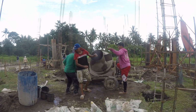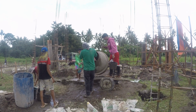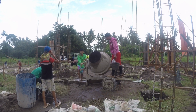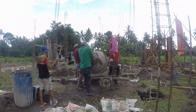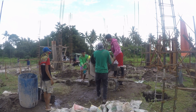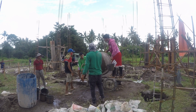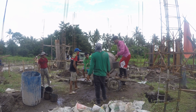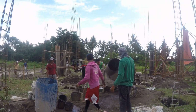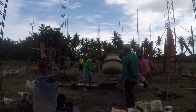1, 2. And it looks like they're taking a third one. So this mix is 1, 3, 3, which is not as solid. It's basically one step down from 1, 2, 3. Using that for the columns, most likely to get better into the crevices from the rebar.